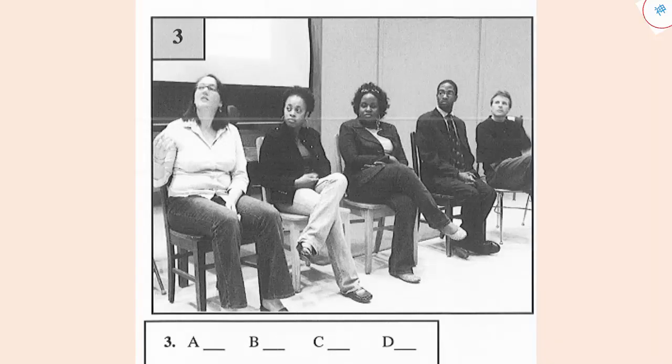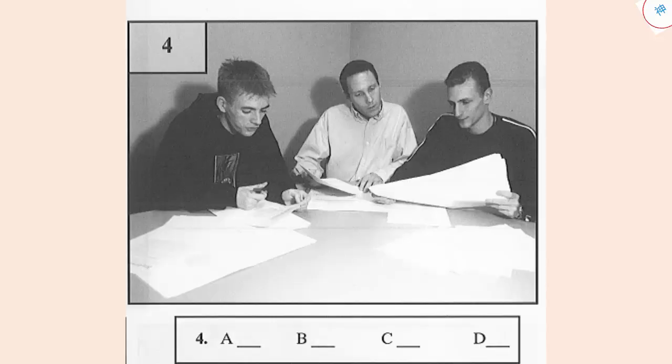3. A. Both men are wearing ties. B. The woman speaking is wearing glasses. C. All the women are crossing their legs. D. 2 people are speaking at once. 4. A. Papers are scattered on the table. B. They are seated across from each other. C. They are all looking at the same document. D. Notebooks are in a pile on the table.